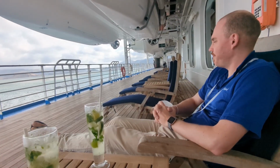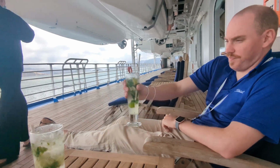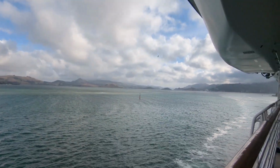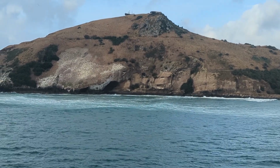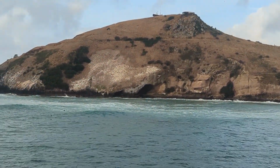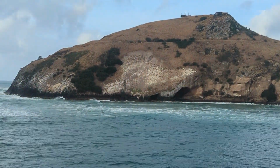Before we knew it, it was time to head back onto the cruise ship and make our way to our final destination of the cruise, which was the Fiordlands, which are absolutely breathtaking, so beautiful and stunning. I can't wait to release that video for you guys to have a look. As we were heading past the coastline of New Zealand, we came across the Albatross Sanctuary, which was incredible, even though we could only see it from a distance.